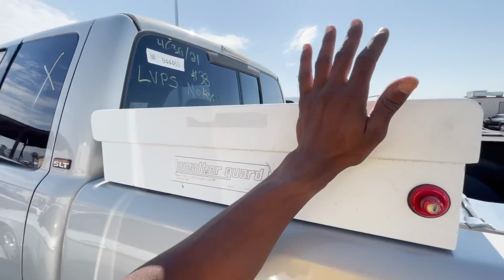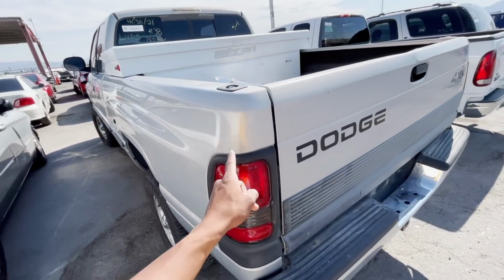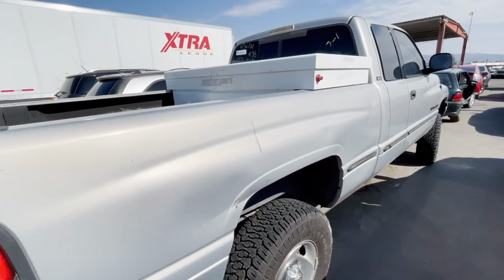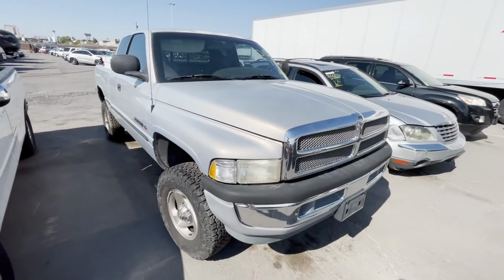It's got the weather guard like we had in our Silverado in the back, so that's a plus. It's got a bunch of wood and parts and stuff, so this may be a pretty decent truck here. Wouldn't mind having this one. 4x4 seems pretty clean. Got to check and see if it comes through running right when it comes through the auction. What y'all think though, man? That one's a pretty decent truck as well.